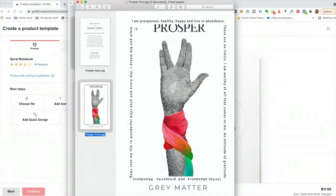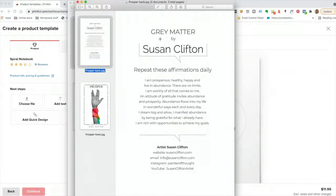So I decided to put Prosper because I thought that was a great notebook cover. And on the back I have my logo, the name of my series, and then the affirmations that are included in this painting, which I think are great affirmations to repeat daily, and then my contact information below, which is my website, my email, Instagram, and YouTube.